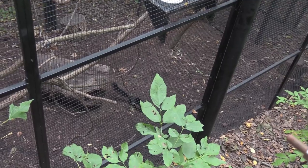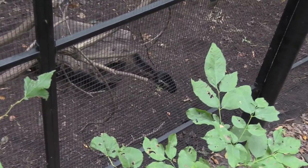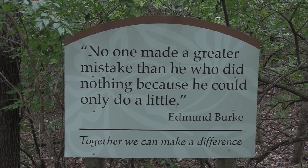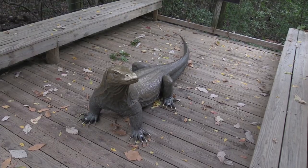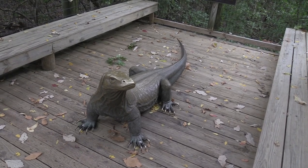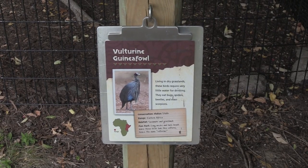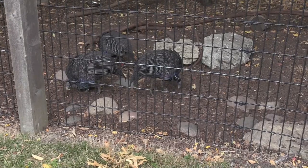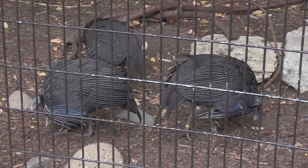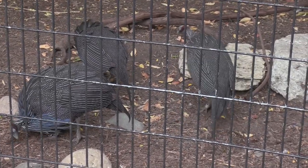Sorry, I'm trying to get a better view of them. Where'd you go, squirrely? Oh, there we go. Very wise words. This awesome Komodo dragon statue. Let's say it's a Volturan guinea fowl. There you go. They're such nice looking birds.